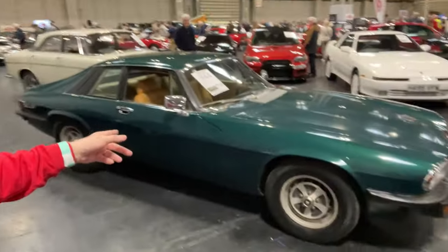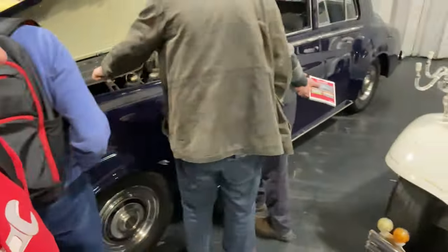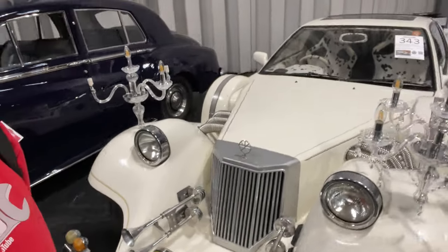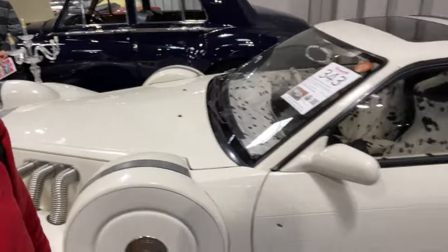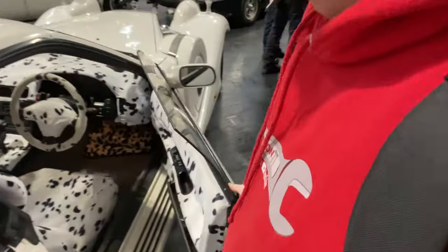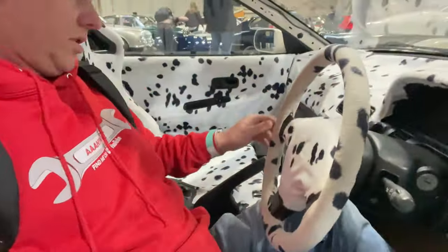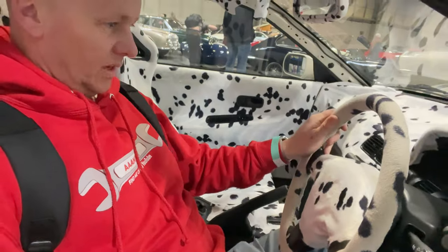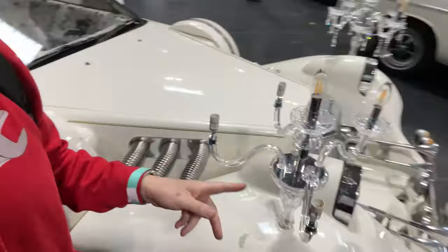What else we got? The old Jag. Oh, and we've got the Jeremy Clarkson mobile that's just been on Grand Tour. I just watched this episode the other day as well. Oh, nearly knocked his chandelier off. Oh, I don't know about the Dalmatian interior. Oh God, it's low down and the seat's rock hard. Holy crap. That's mean, isn't it? Who's going to buy that? Probably a bit of TV nostalgia, but that's about it. You'd have to rip that interior straight out and the chandeliers off the front.